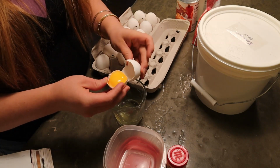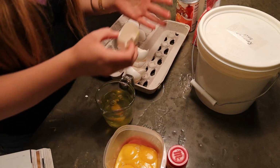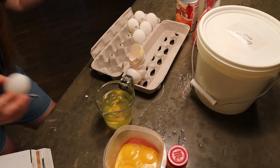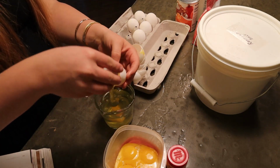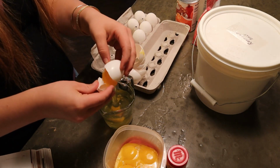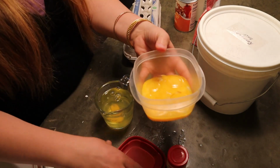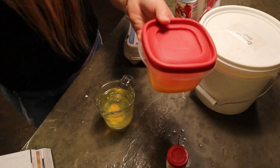I like a challenge. Well, apparently I suck at separating the egg whites from the yolk, because I got egg yolk in my whites, but oh well, it'll be fine. And it took seven eggs to make a cup. I am gonna save the yolks for something else. I don't want them to go to waste.